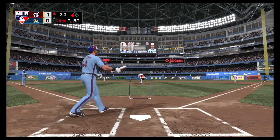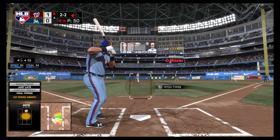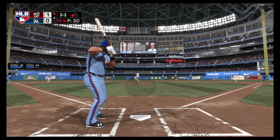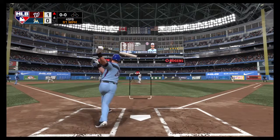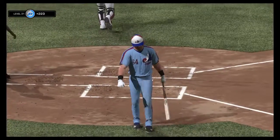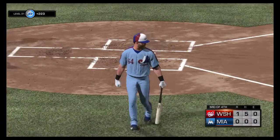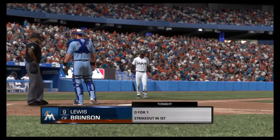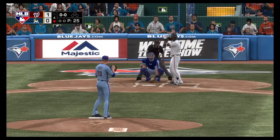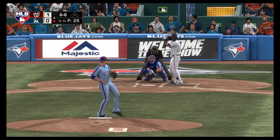Fouled off. Swung on and missed, and that's the final out of the inning. Nationals leave one, but they're on top 1-0. And that'll bring in the multi-dimensional Lewis Brinson back to the top of the lineup as they're still looking for their first base runner in this one.